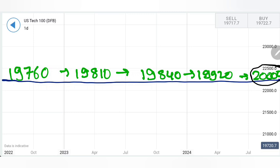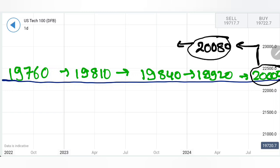It can be 8980, it can be 970. Thus, even if it tries to rise, these levels are going to come out well. And if it breaks beyond 20,000, 20,020, you can say now the bulls are taking over, and then 20,080 levels will be seen. Beyond this, if it stays beyond this, you can stay bullish. We will look forward to 20,200.